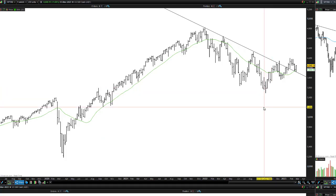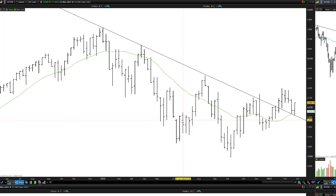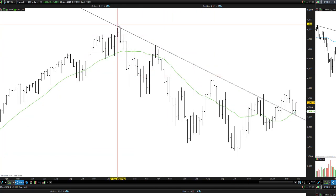Alrighty traders, so let's get straight into this quick little update here for you. I want to show you here, as you can see, this is a weekly chart, and we're looking at the bars right now, and we're going back since the peak at the end of 2021, and you can see how we've actually had a very nice move down, and we've got all this resistance up here, resistance here, and a nice little resistance through here as well.